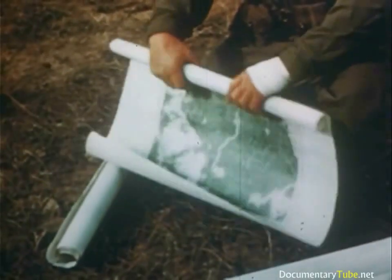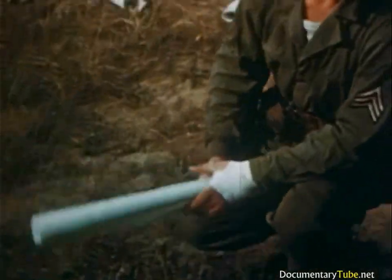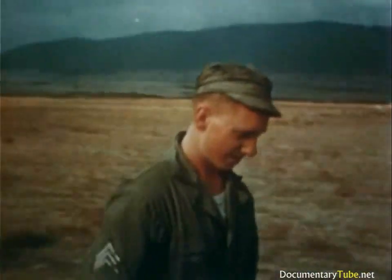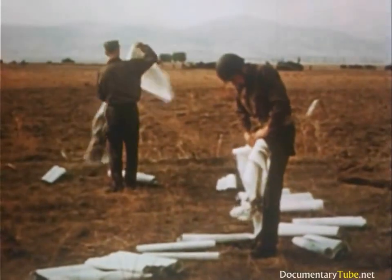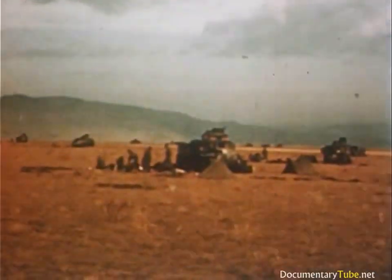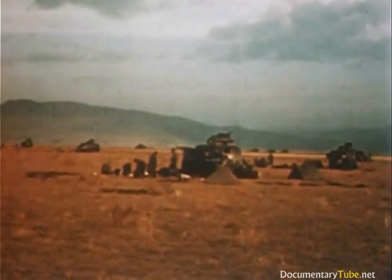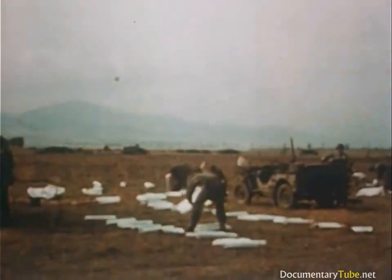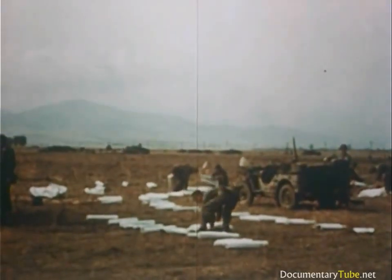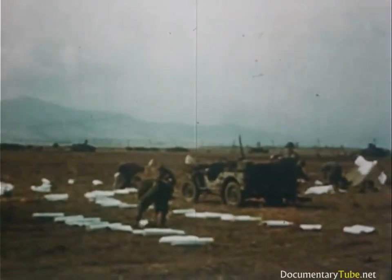As our convoy nears enemy-held territory, each tank commander receives his allotment of detailed war maps. This is the dispersal area. The tanks are spread out as far as the eye can see. Contour maps are vital in tank warfare where there are no fixed lines and the positions change from hour to hour.